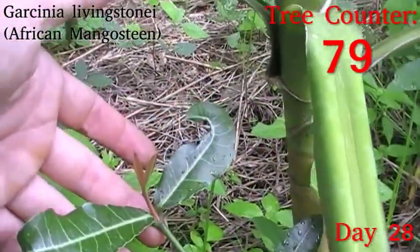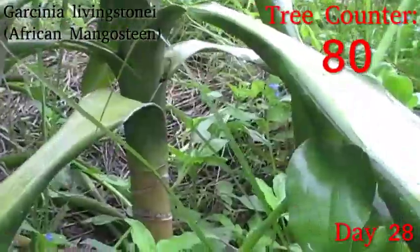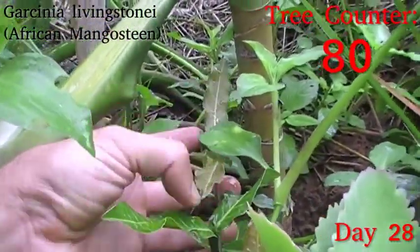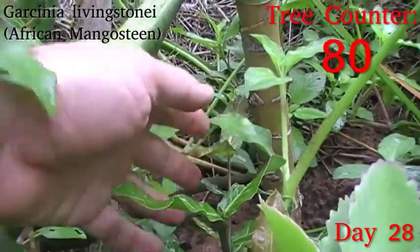Although while mangosteen, the Garcinia livingstonei, is not actually going up yet, you can see some of the side shoots have decided it's time to start heading upwards a little bit, so I'm really happy with that. Its sibling is still in the hardening off stage of the more recent growth, so not doing much currently, but otherwise nice and healthy, so I'm really happy there.